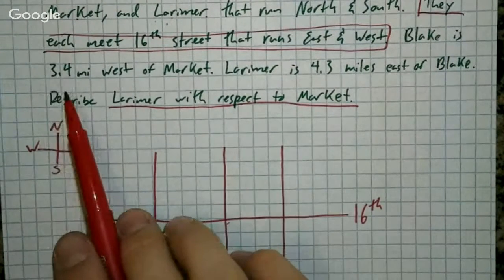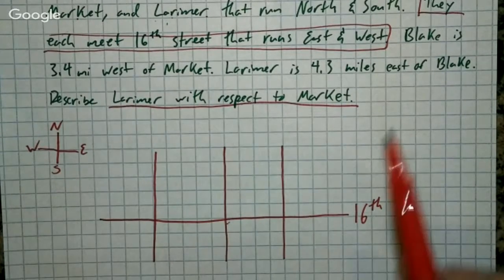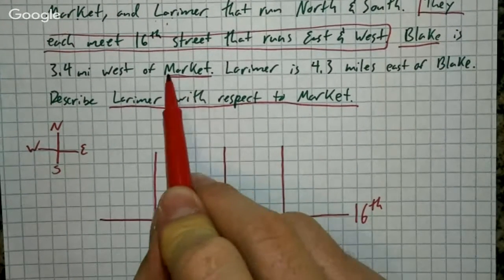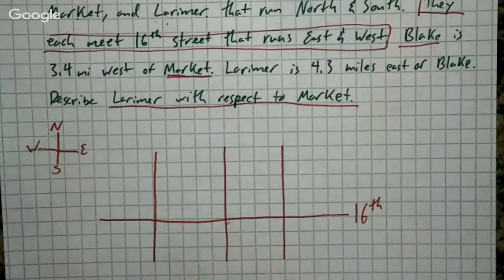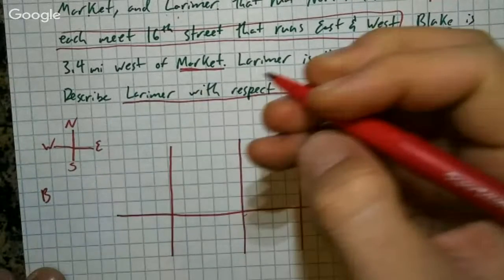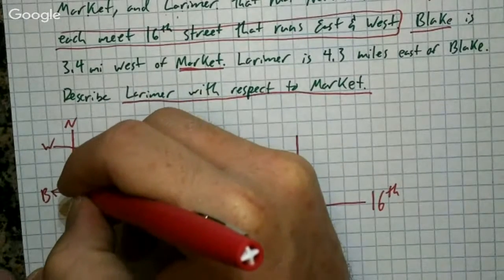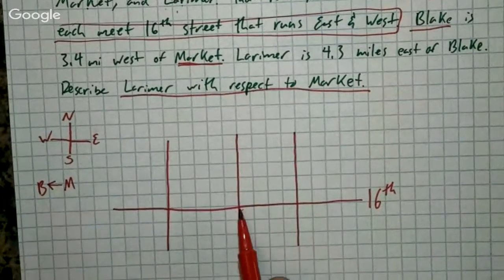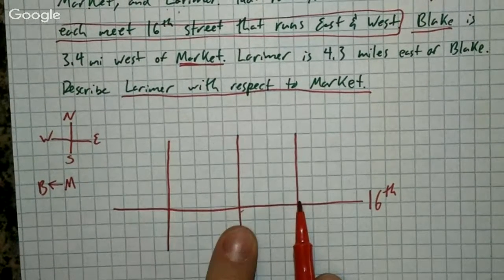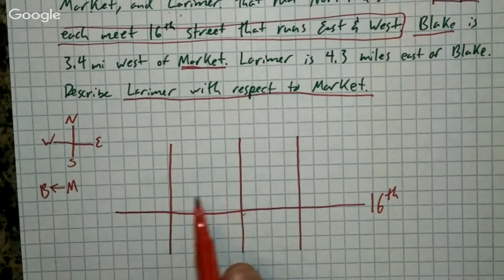Blake is 3.4 miles west of Market. Okay. Blake, one of the streets, is west of Market. So in this, Blake, I'm just going to sort of write it out to myself over here. Blake is west to this side of Market. So if Market's this one, Blake could be this one, or this one. Okay, so Blake is going to be one of these 2 streets. I'm not sure which one yet, but Blake will be one of these 2 streets.